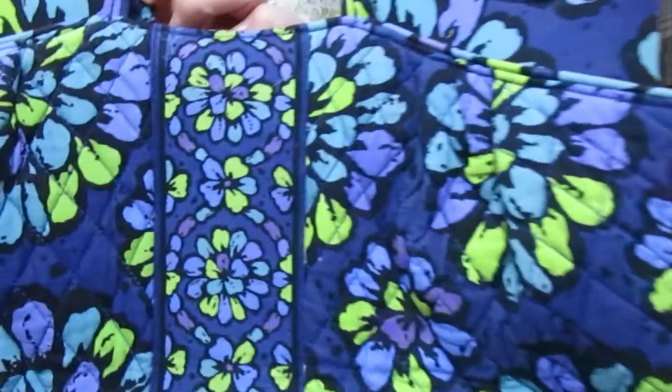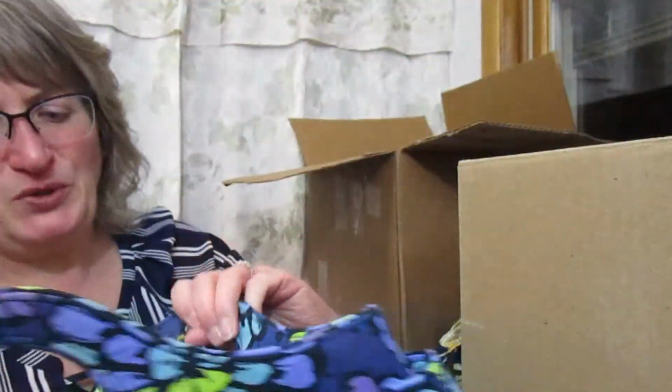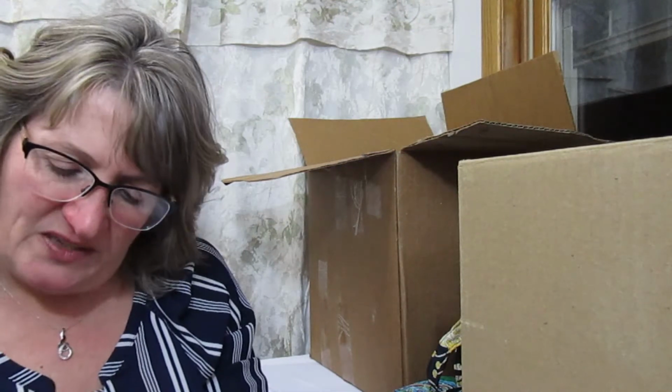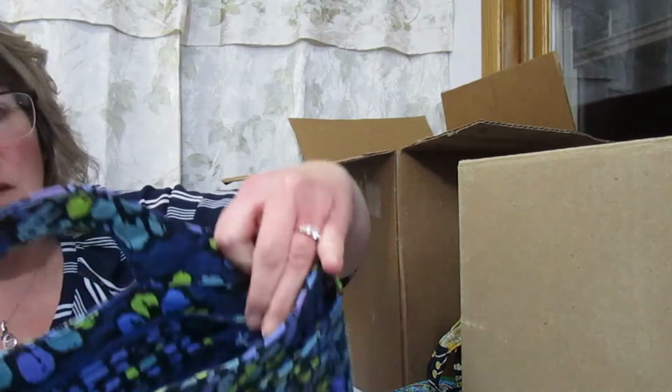Here's a little tote style one. Another pretty print. Of course, it's blue. I love all the blue ones. This one's got stiffer on the bottom. Oh, yeah. It snaps into place. Or pushes into place, I should say. That's what that one looks like inside.